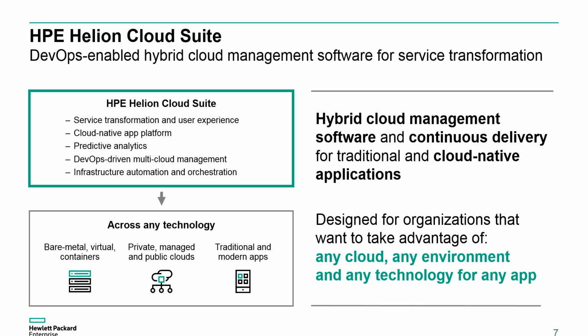But for those of you who may have missed the first webinar, just a quick overview. The Helion Cloud Suite is a new suite that was just introduced in July, and it collects our best and brightest components for cloud management together. The premise behind it was to address numerous concerns, not just provisioning, right? That's usually what people think of when they think of the cloud.